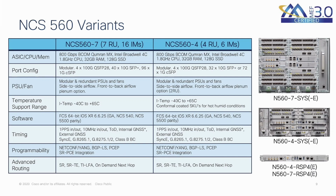It's designed to run in an iTemp environment, so -40 to +65 degrees Celsius. And because it is designed for mobile operators, it has a lot of timing capabilities, timing interfaces, timing features, and we provide options for different airflows. By default, it's side to side, but there are options to make it front to back airflow. Airflow is sometimes very important in data centers or some, say, remote locations.